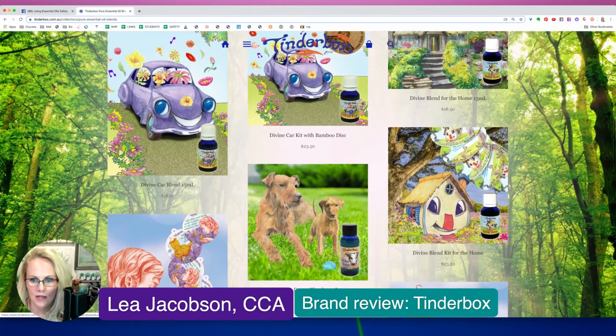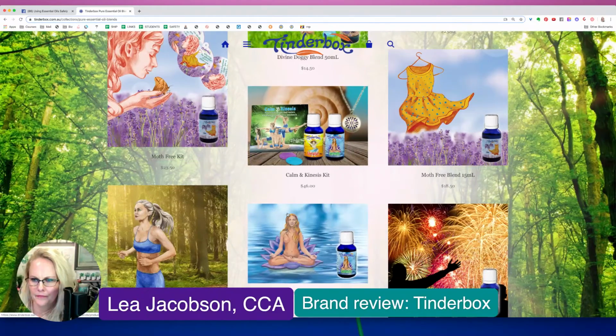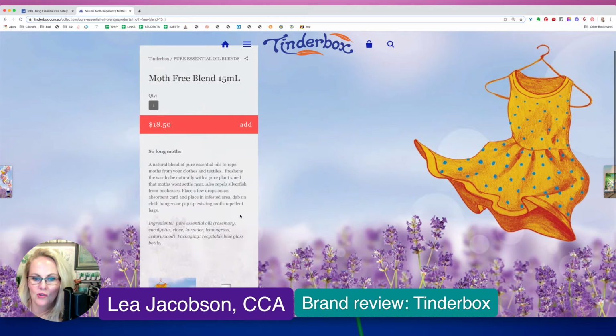So let me go ahead and check out. I'm looking for a blend that I can understand what their intent is for. The blend. Okay, moth free. I understand they're trying to keep bugs away, but let's see what they have in there. I'm bracing myself for the worst. Okay, good. No pennyroyal. Good to know. Okay, so rosemary, eucalyptus, clove, lavender, lemongrass, cedarwood.